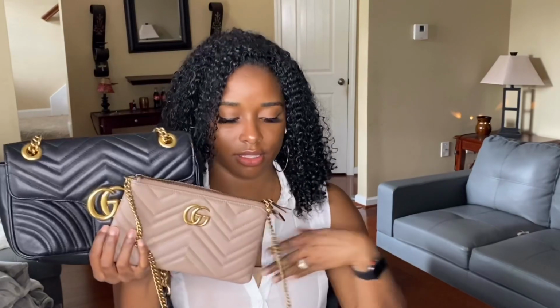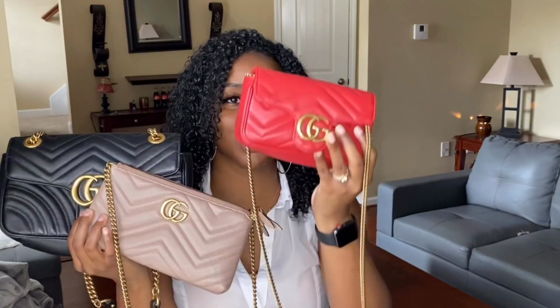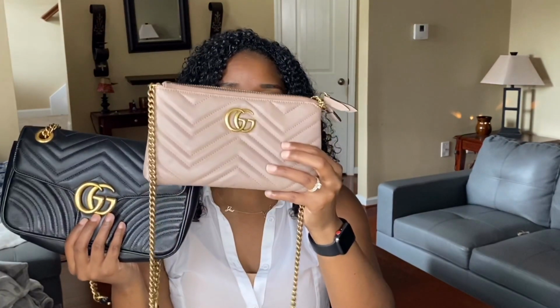I would say out of all of these bags, my favorite size would probably be the Super Mini, but that's just a personal preference for me because I like small bags. I think if you had to go for the most practical bag, I would say probably this one. And that's why I bought it. But y'all, ain't she gorgeous? Yes, she is absolutely stunning. And this color is going to go absolutely good with my shoes.